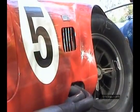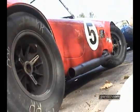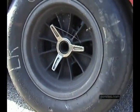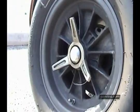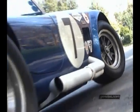The red one right now has its original FIA magnesium wheels that it raced with back in 1966, 67. It's unusual to find that because the magnesium wheels can deteriorate. But these wheels are in good condition, and that's very unusual to find on the competition cars. Most of them will replace them. The blue one has the replica Halibrand wheels.